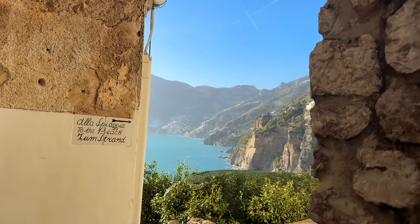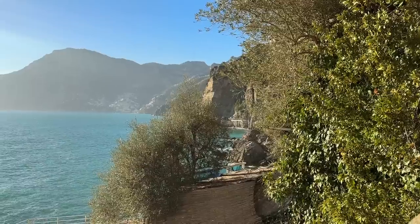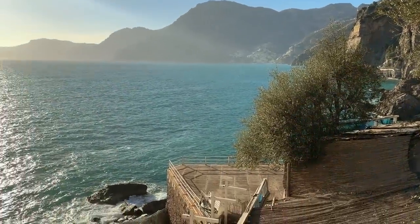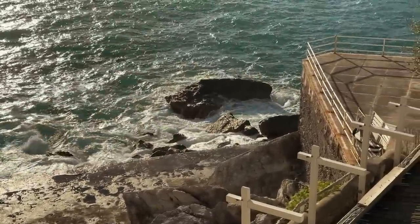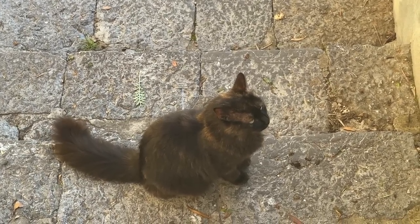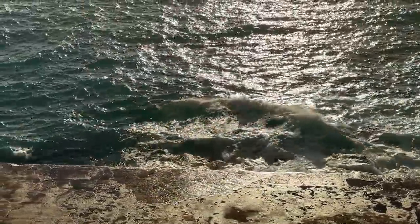So back in Praiano, we decided to try and go down to the beach. We didn't actually make it all the way because it was really far, and I think we got a little bit confused with the location potentially, but we just found this really beautiful area and this little cat was just following us the entire time.